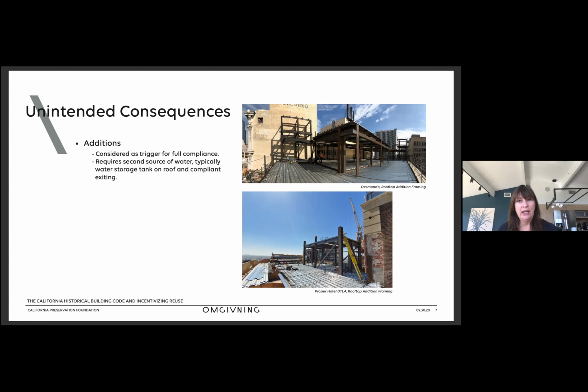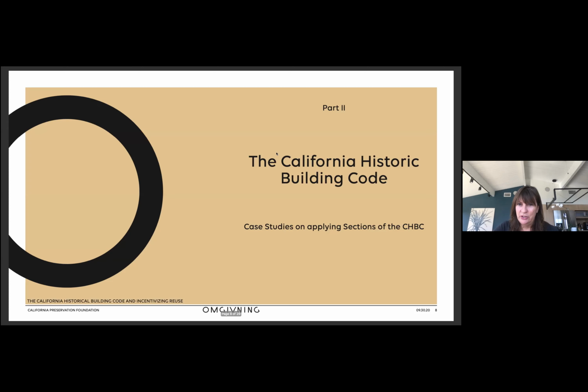It triggers, they want to do full compliance. And again, we didn't get into the interpretation of that one section so much, but basically they're saying a lot or most of the building, or at least the exiting to and from and the systems of the whole building, have to be upgraded. So that was an unintended consequence, and I think we should have spent a lot more time on the impact of the additions. Is that the end of my section? Yes, and I'm going to hand it over to Joel.